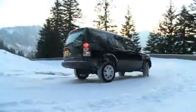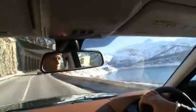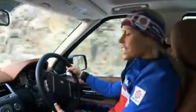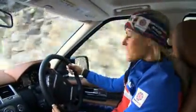It may sound obvious, but you must leave extra distance between your vehicle and the vehicle in front of you. It takes a lot longer to stop in adverse conditions, especially if it's icy. So all these tips are really important, but the main thing is don't rush, take your time, and make sure you get there safely.